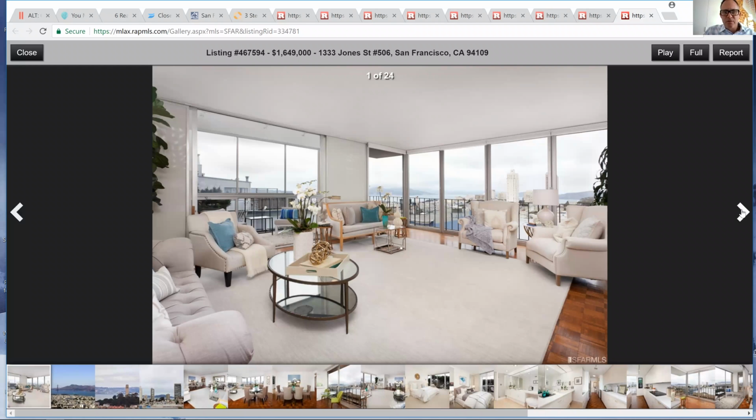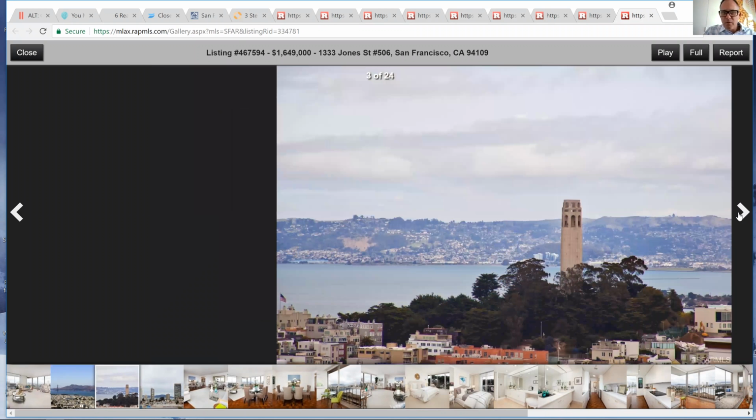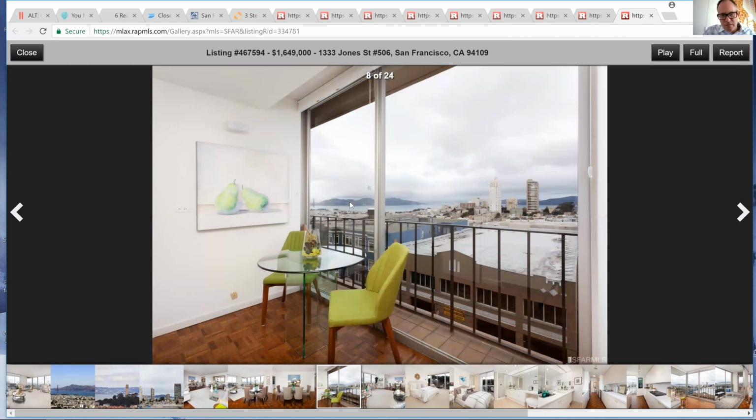City views. You get north side views. Get a little bit of building there. You can see, look, it's got parquet flooring, so it's a little bit older. But guys, I could tear up flooring. But look at that. There's the Golden Gate Bridge, Marin Headlands, Sausalito, Tiburon. Not too bad, guys. Not too bad.